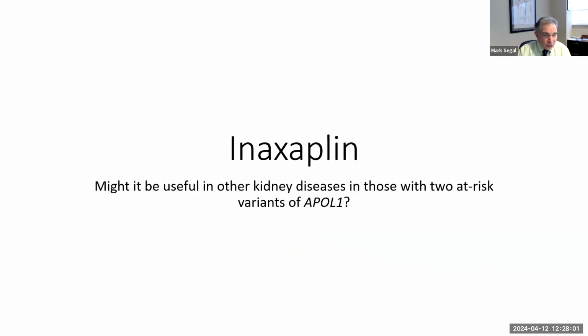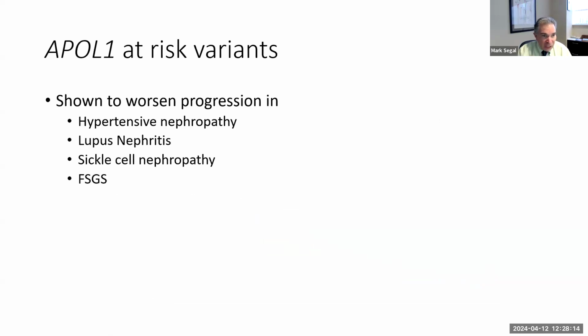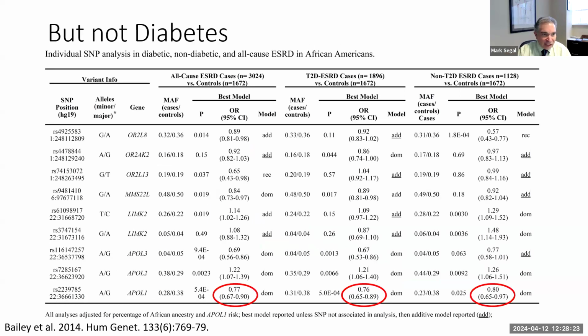Now, if it's useful in FSGS by the APOL1 at-risk gene mechanism, might it be useful in other kidney disease in those with 2 at-risk variants? Well, it may be useful in hypertensive nephropathy, lupus nephritis, sickle cell nephropathy, and FSGS, but we wouldn't expect it to be helpful in diabetes because the 2 at-risk variants do not increase the risk of progression of type 2 diabetes.